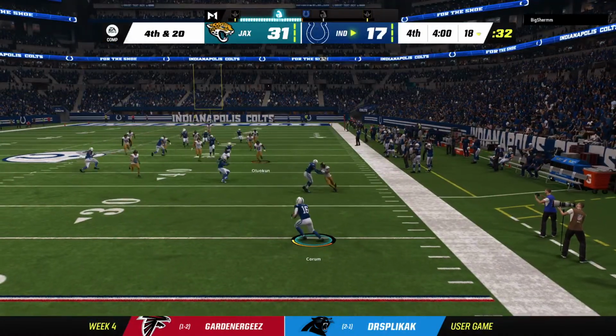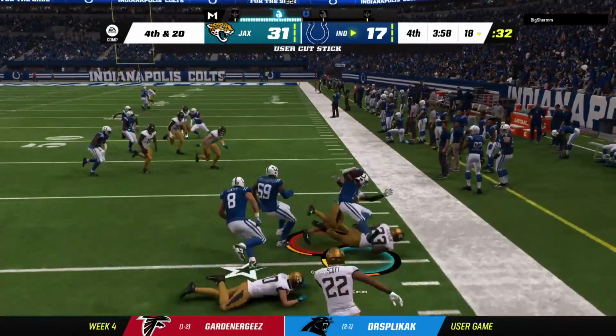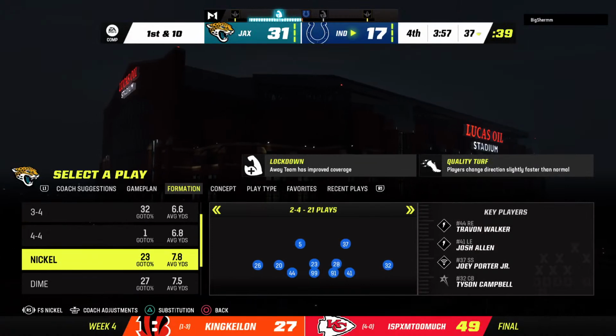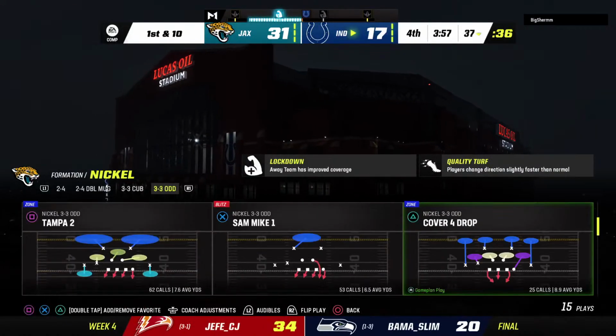Really increases their chances of closing this one out. Now they're likely going to have to give the football up and sweat it out on the sideline. And that'll be a return of 12 following a very nice punt. And they will take over 1st and 10.